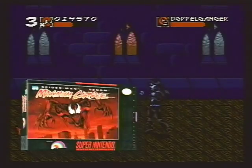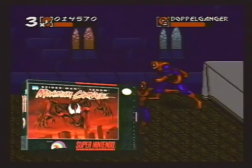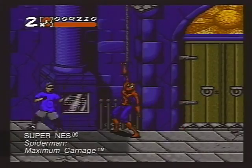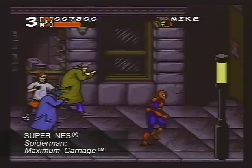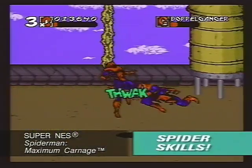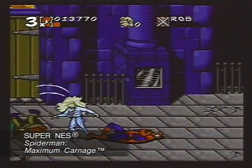Who do you call when a raving alien maniac and his diabolical friends are destroying Manhattan? Try Spider-Man and Venom! They're the last hope as Carnage and his evil cohorts terrorize the town. As the web shooter, you must destroy these lunatics before they destroy the world, using only your spider skills and the assistance of your superhero friends.